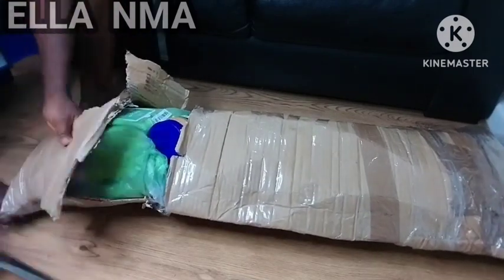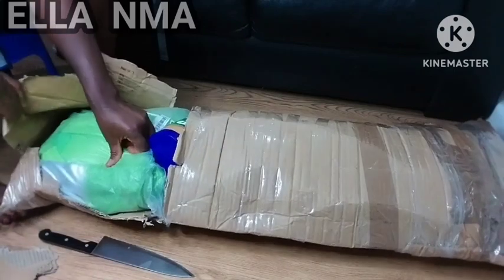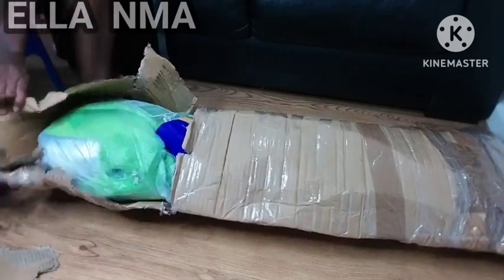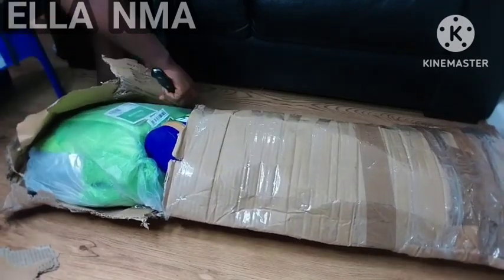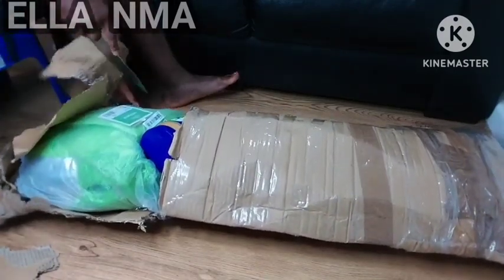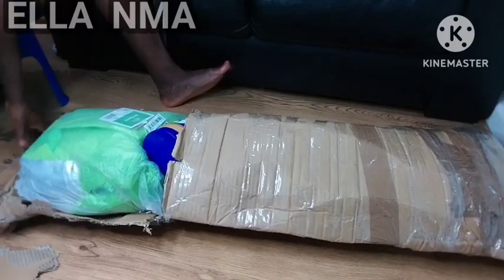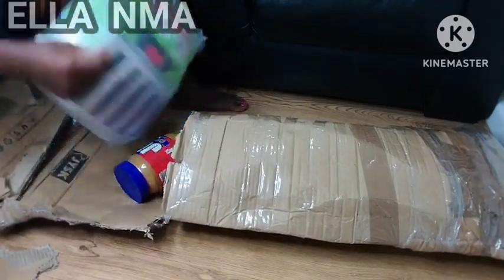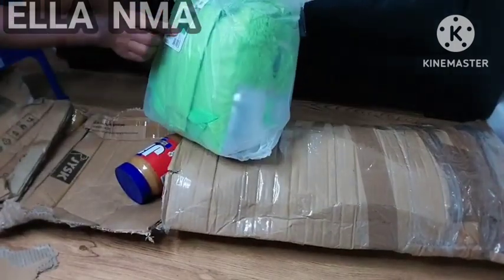Yeah, so I'm just going to open it. Hey guys, let's see what's in this parcel. Okay, yeah, oh wow, this is a backpack.